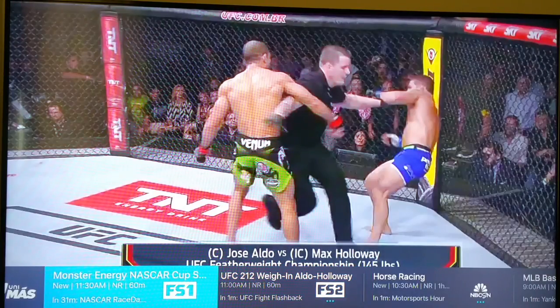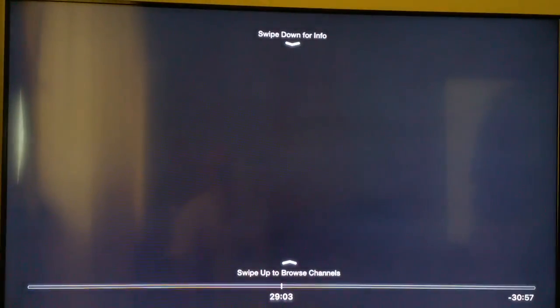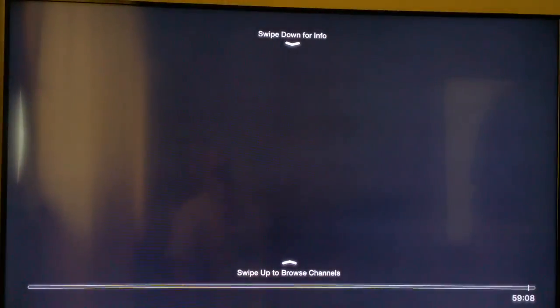A cool feature here is swiping up to be able to switch between channels. So go to FS1, and I think it's going to be a little bit better. Here we go. Now let's go back to FS2. There you go. Now it's okay.